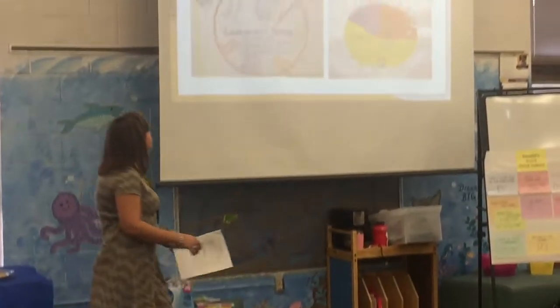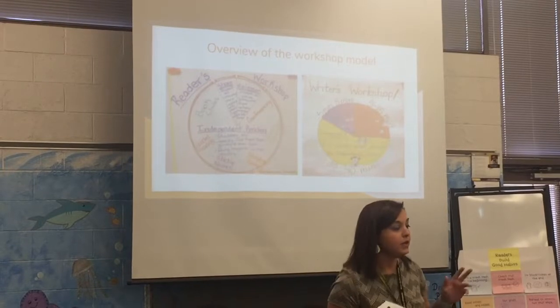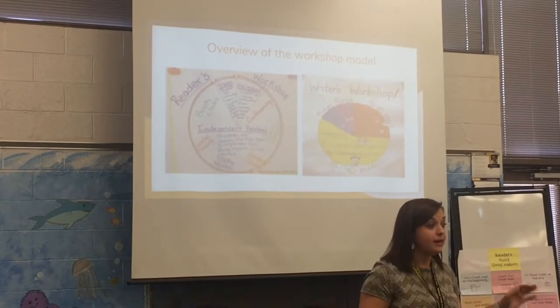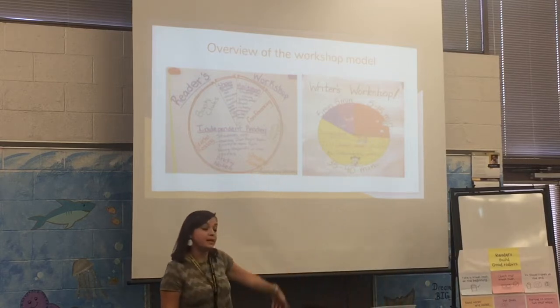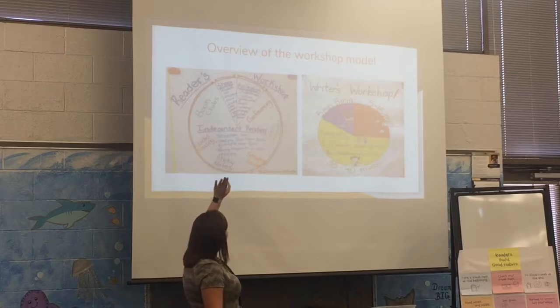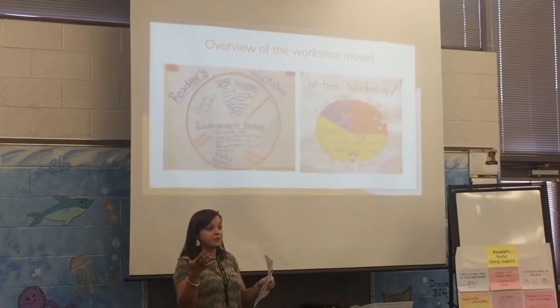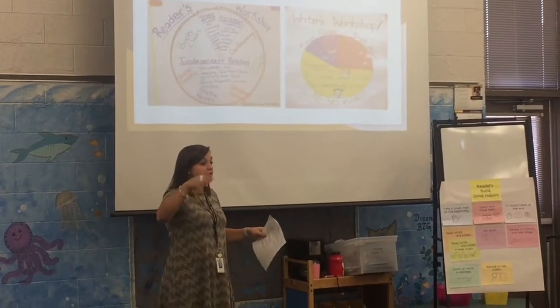So first thing that I wanted to go over with you guys is what is workshop? Like, we hear there's reading and writing workshop. What does that mean? What does it look like? And this kind of gives you a very good visual of what that means. This kind of shows you in a pie chart the different components of the workshop, but also the biggest chunk of time is spent doing, the kids are working, the kids are reading, the kids are writing.